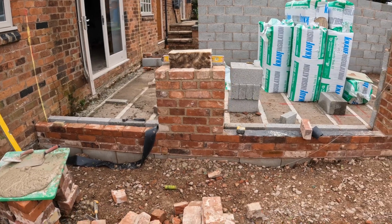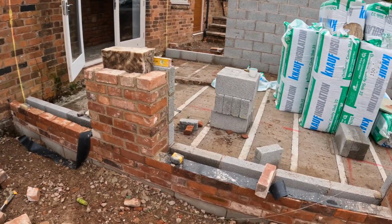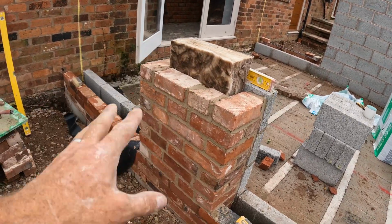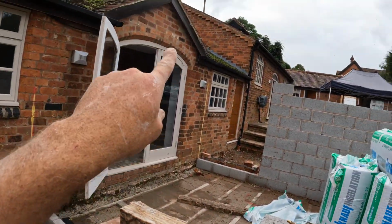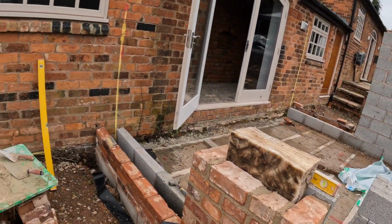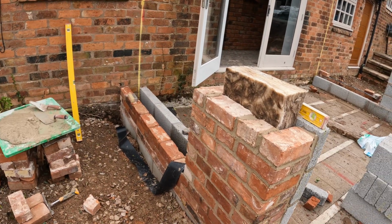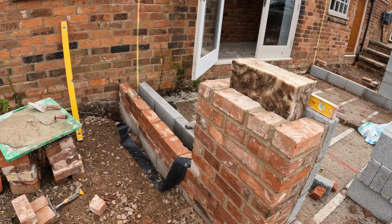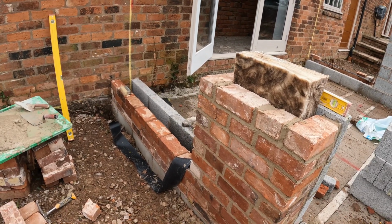Okay, so we've got 7 courses up in this pillar, and I just want to explain something. This pillar is kind of standalone until we get to lintel height, where it will join with that. Now, because we're having to use cut bricks because of the size of the pillar, what I've gone for is what we call a broken bond.